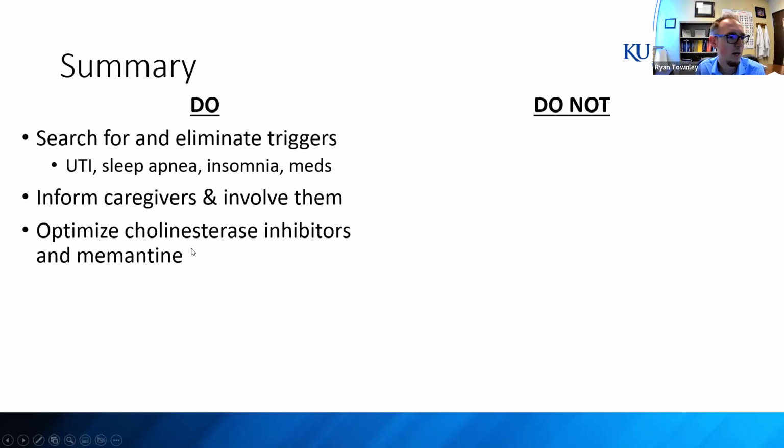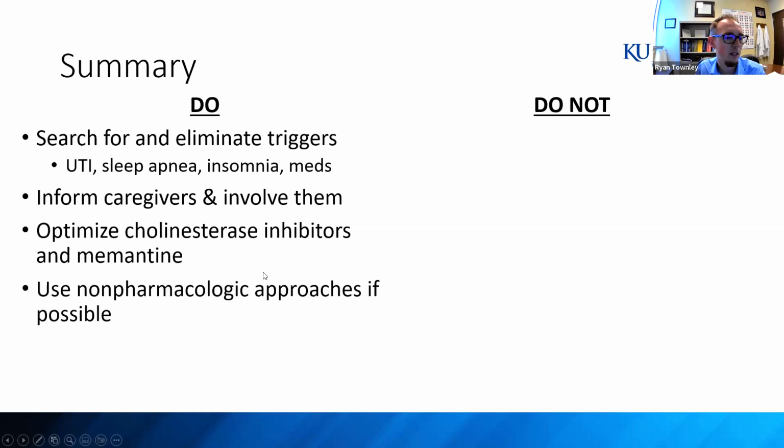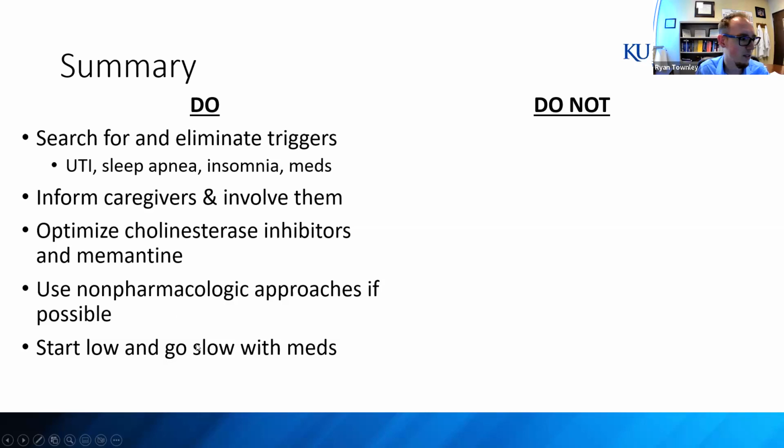Really optimizing the medicines that we do have, right? So the cholinesterase inhibitors and memantine, and then utilizing those non-pharmacologic approaches. And if you are going to start medicines, starting low and going slow, right? And then monitoring, and then de-escalating when needed.